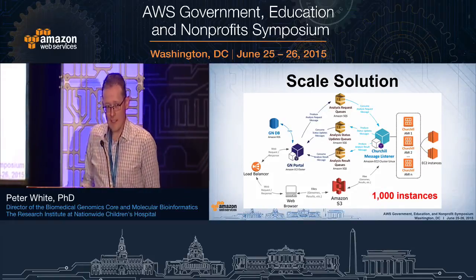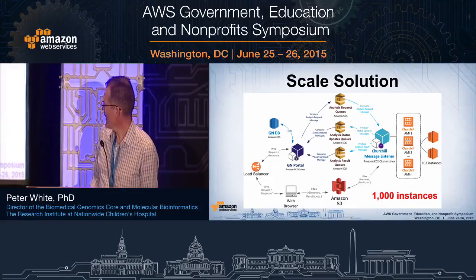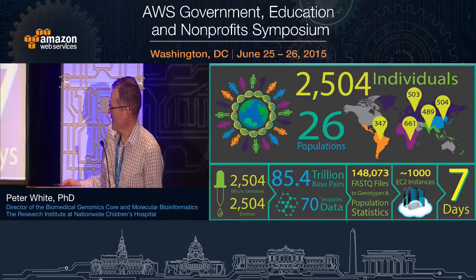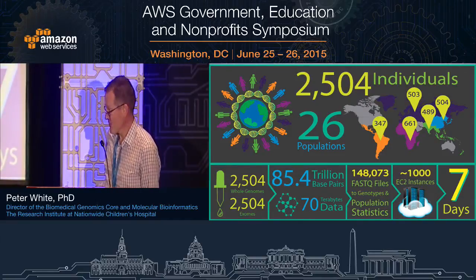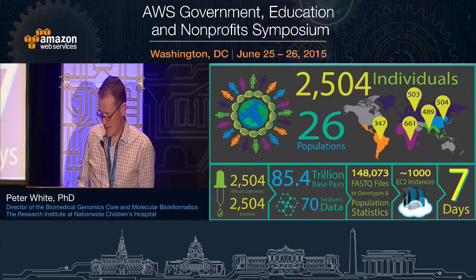We did this using anywhere up to 1,000 instances over the course of the 7 days. This was a schematic we put together to summarize the results. We were able to take all 2,500 individuals, 5,000 samples, and 85 trillion base pairs of data, totaling 70 terabytes in input files, about 148,000 different input files, and using up to 1,000 instances, complete the analysis in the 7 days.